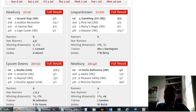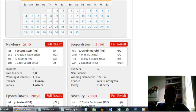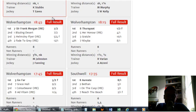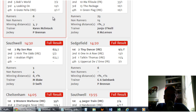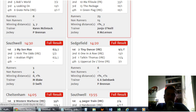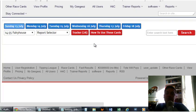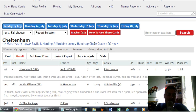The other thing then is a result search. So if I wanted to look for a result further back, let's say from the Cheltenham Festival, I could choose March here, and Tuesday the 11th of March, which I happen to know was the Cheltenham Festival. And here we are, it's the 2:40 at Cheltenham, which was the festival plate, I believe. The Bayliss and Harding Affordable Luxury Handicap Chase, also known as the Festival Chase.